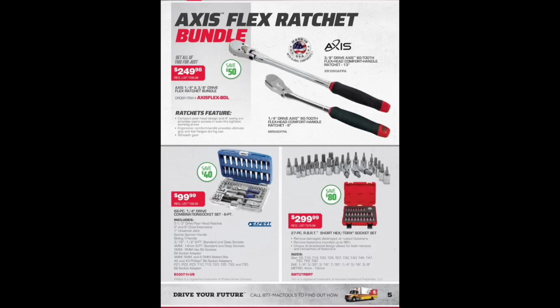Now we have the 29-piece RBRT hex socket set, $299.99. Funny thing is, the RPT set, I think the master hex for the shallow and deeps, I think they were like $399 or something like that. So kind of interesting. And I believe there's a few more in that one, but it is what it is.